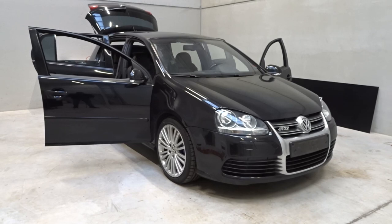After that, the customer of this car will put this car in his garage and will never use and ride this car again.